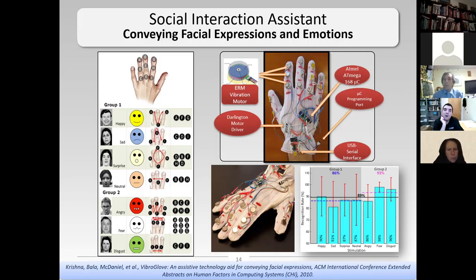We started out asking, could someone perceive an emotion just by having access to a sort of emoticon representation? So if someone is smiling, can an algorithm classify that as happy and then convey sort of a smiley face to the back of the hand? So these are drawn, these are spatiotemporal patterns.